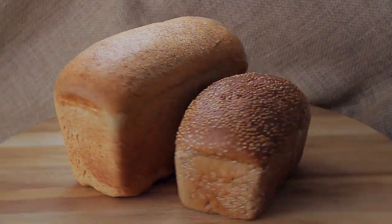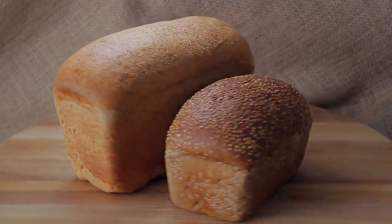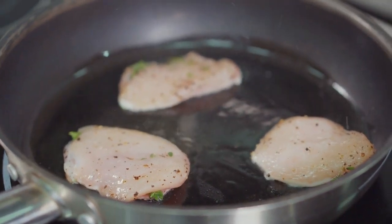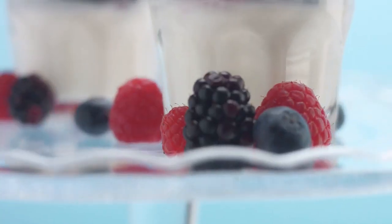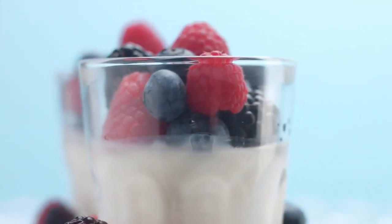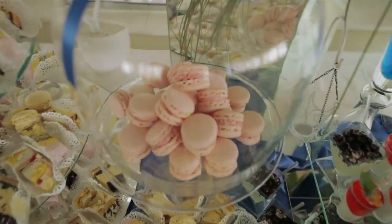A. Whole wheat bread. B. Sautéed chicken breast. C. Greek yogurt. D. Sugary baked goods.